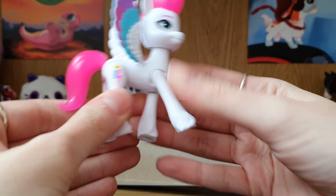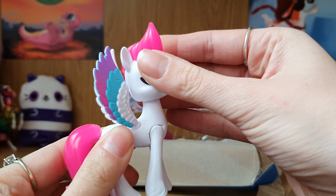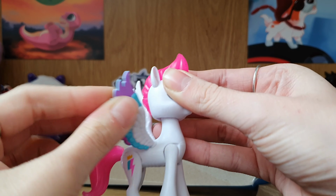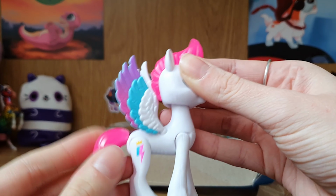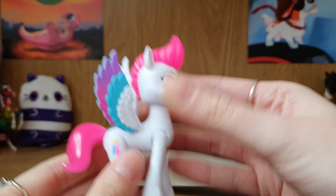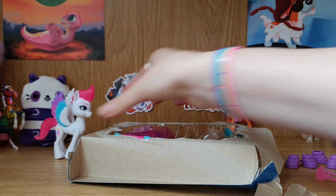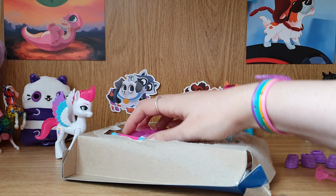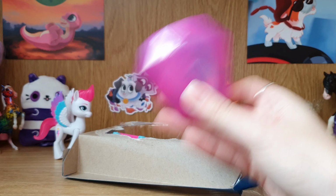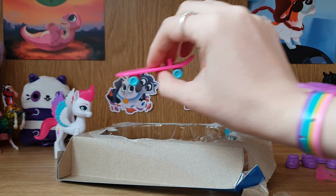Once again, Zip moves her shoulders and flank. Her head moves and can tilt. Do the wings move? Oh, and the wings move, so you can change the wings. And the tail you can swish as well. Just pop her there. We've got the gem and her skateboard.